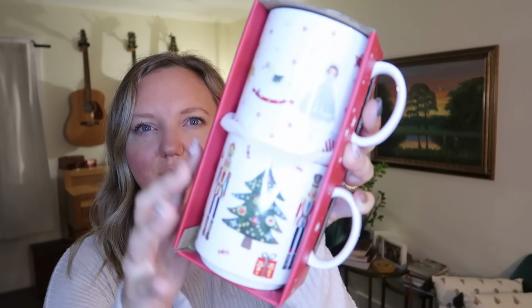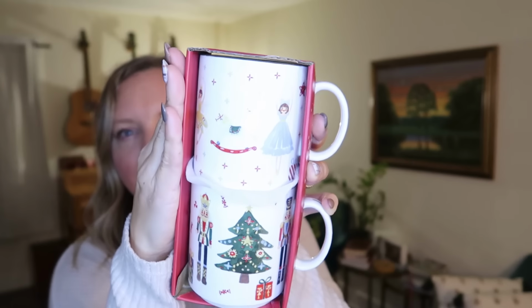So just the 2 coffee mugs, and I thought that these were really sweet as well. Even though I don't really like other coffee mugs other than my set of mugs that all match each other, I just thought that those were really cute. So I grabbed those as well.